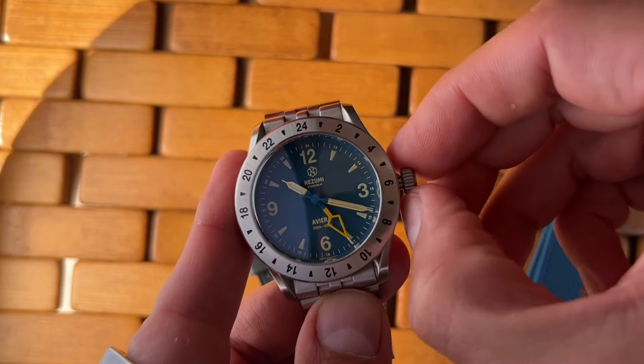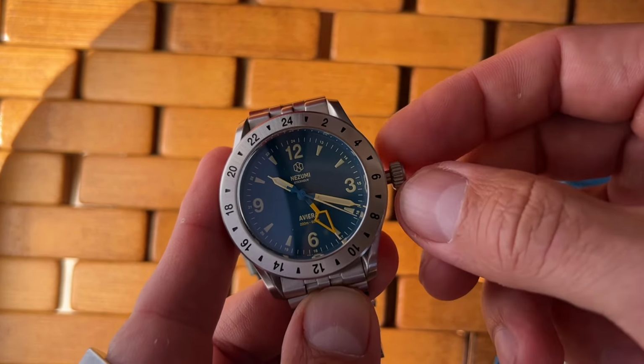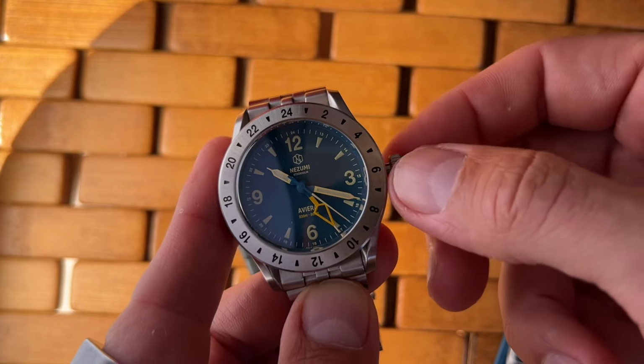A little disclaimer, this watch is on loan to the channel from my dear friend Kiwi. Shout out Kiwi. He got the watch when it came out with a Seiko NH34. Since then, Nezumi updated it with a Miyota 9075, the Traveler's GMT. And that's the only difference.